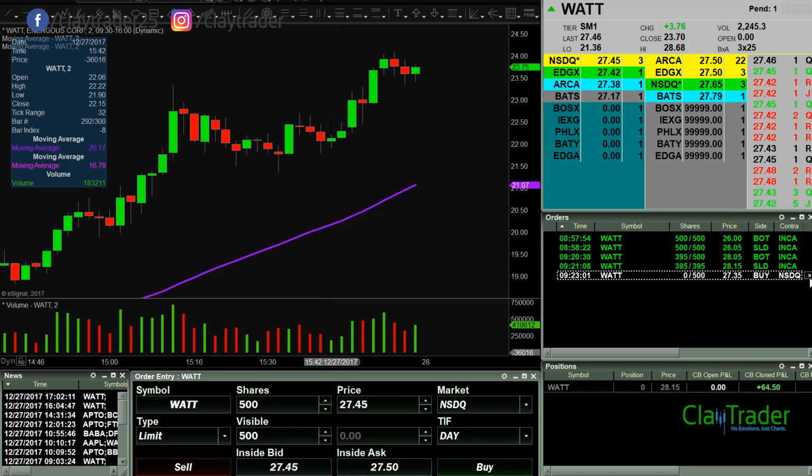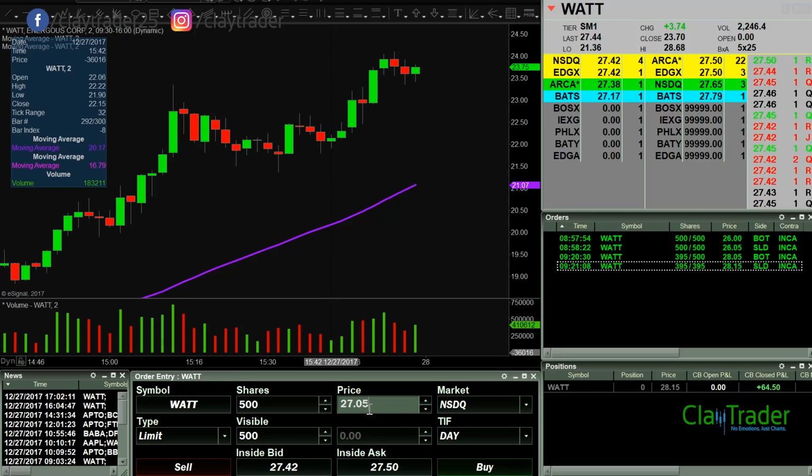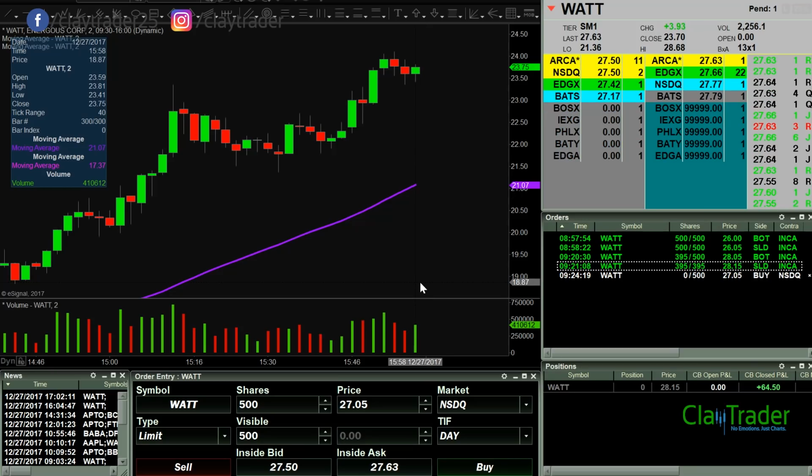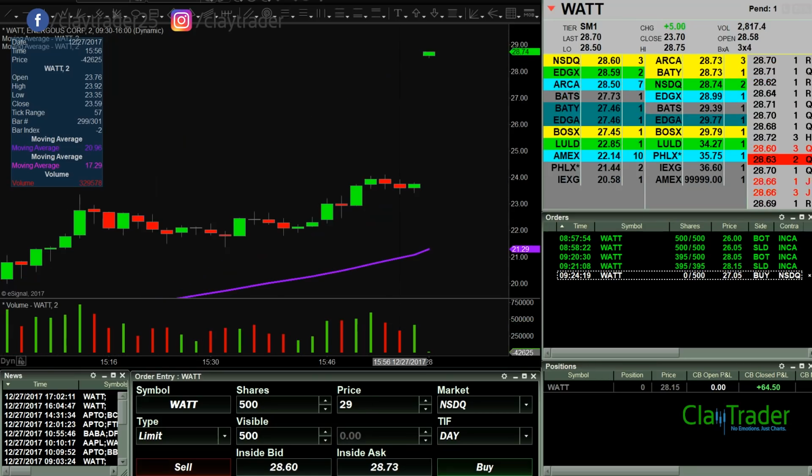And it just stopped. Slightly below, I think 37 was as low as it went. So I'm going to go down to 27.05 now. See if it wants to pull back there. If not, then I'll just wait for the market to open and trade it from that point of view. So I'm going to go ahead and pause. Got close, but close isn't good enough in the world of trading.